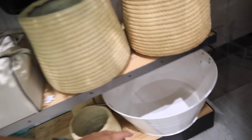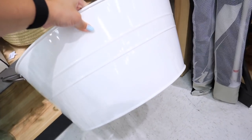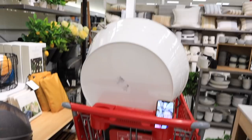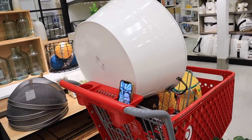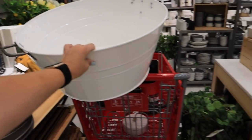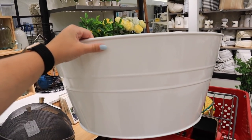One last outdoor item I really love from Hearth and Hand is this giant drink bucket. This is seriously huge. Kind of for an idea of the size, there's my cart. This is only $24.99. It's literally massive. That's such a good deal.